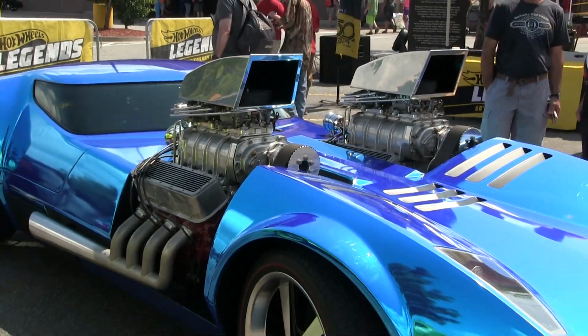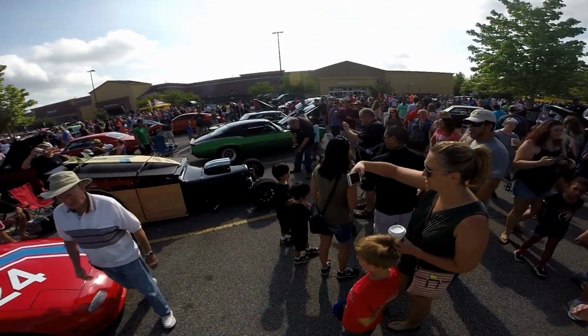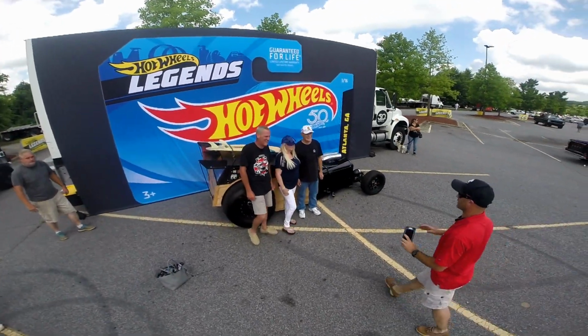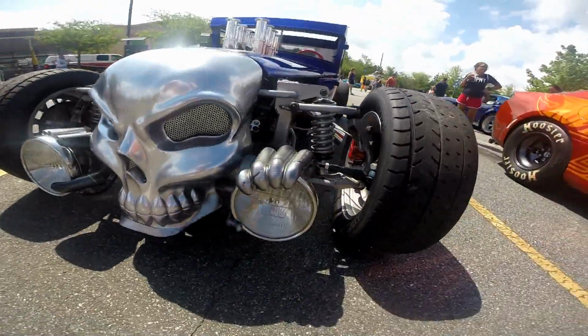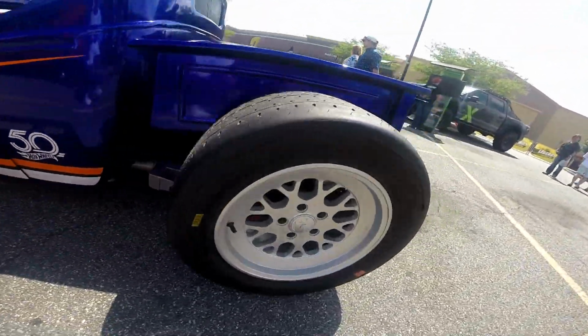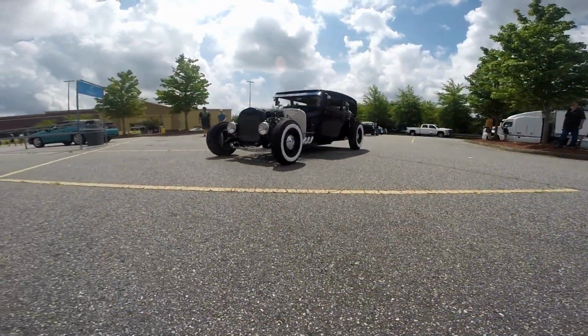Welcome to Hot Rod Madness. 50 years ago, Hot Wheels launched a line of cars called the Sweet 16. To celebrate their legacy, Hot Wheels is searching the nation looking for the next Sweet 16. Winners from each stop win a trip to the 2018 SEMA show, where one lucky winner will be forever immortalized as a Hot Wheels diecast toy. Let's check out the Hot Wheels Legends Tour from Dawsonville, Georgia.